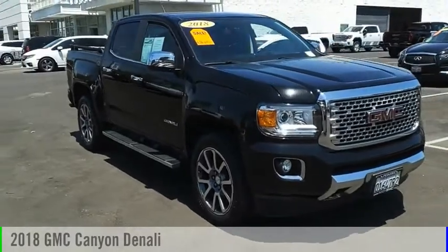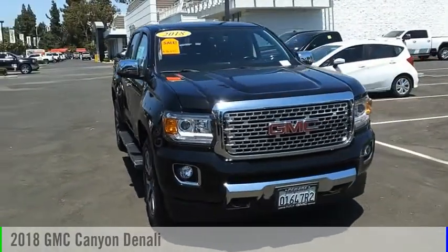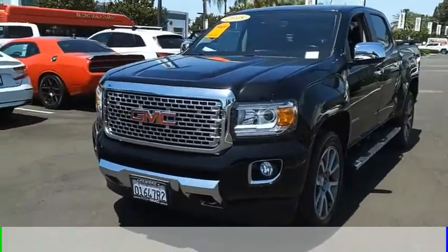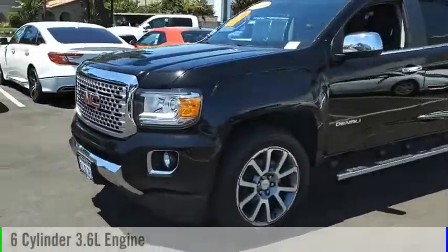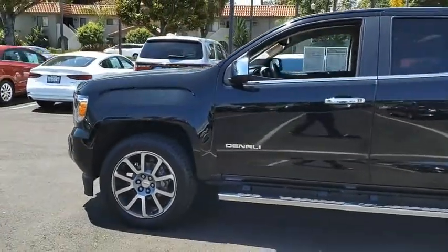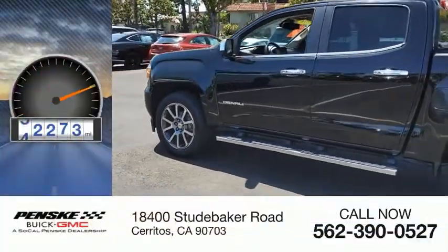Looking for the right vehicle? Check out the 2018 Canyon. This vehicle is powered by a 4-wheel drive, 6-cylinder, 3.6-liter engine, and comes with an 8-speed automatic transmission. This vehicle has less than 55,000 miles.